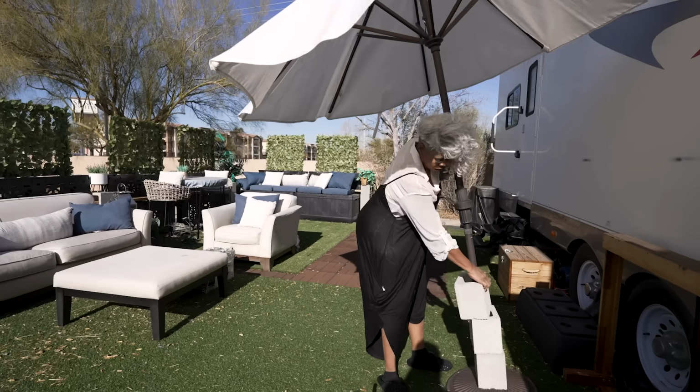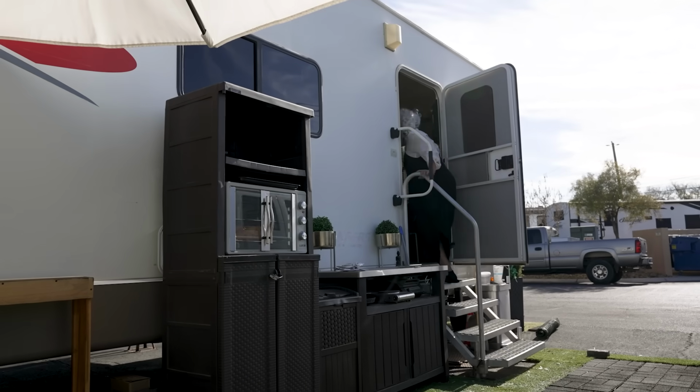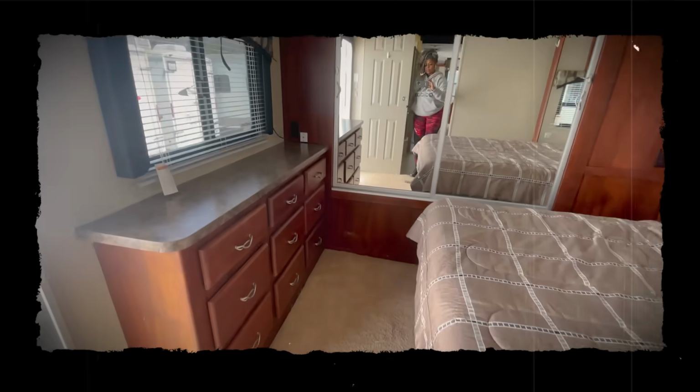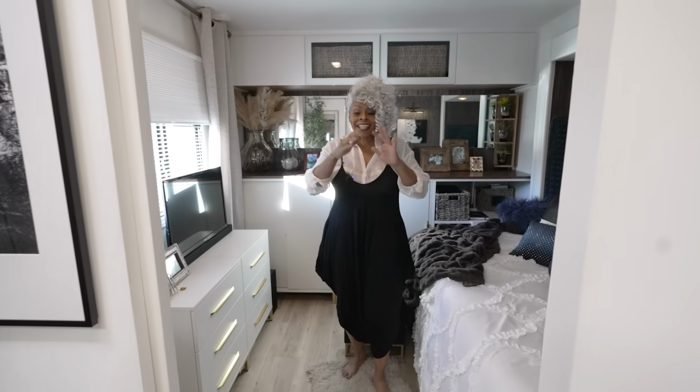I got a great price on Dream. My budget was 50 grand. When I came in under budget on the purchase price, it gave me a lot more flexibility to put that money into just kind of gutting out everything and then making it so that it fit for me and my style.